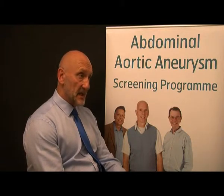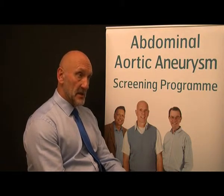The disadvantage is that the devices require continued surveillance thereafter, because they're made of a metallic mesh that can fracture or can move. So you're tied into a series of scans over many, many years. And that's usually initially in the first year CT scans, but thereafter an ultrasound scan. The ultrasound scan being the scan that was carried out in the original diagnosis of the aneurysm.